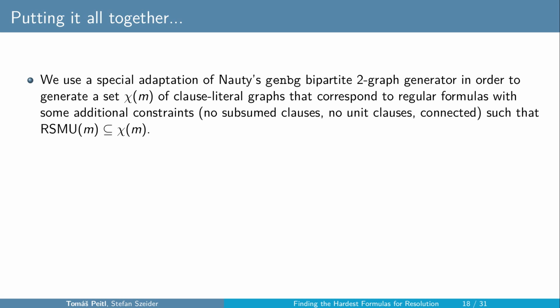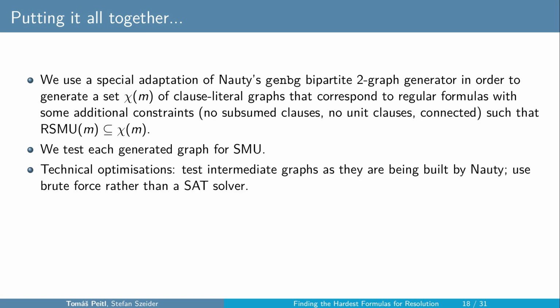So now we can put it all together. So what we do is we use a special adaptation of Nauty's geng-bip utility that generates bipartite graphs. So the modification is that now it generates closed literal graphs in order to enumerate a set that contains all the RSMU formulas, and then we test each generated graph for saturated minimal unsatisfiability. So we cannot generate SMU formulas directly, but we do it sort of indirectly. But then we obtain the sets SMU, and we only compute their shortest proofs.